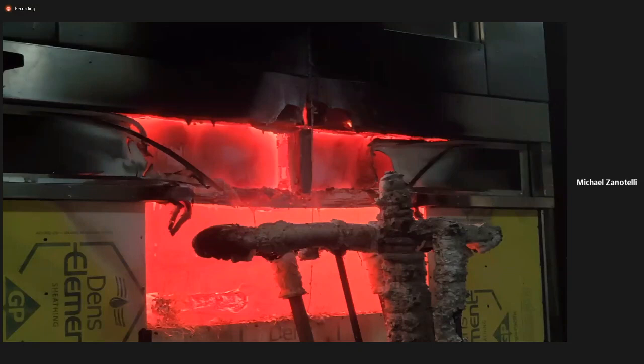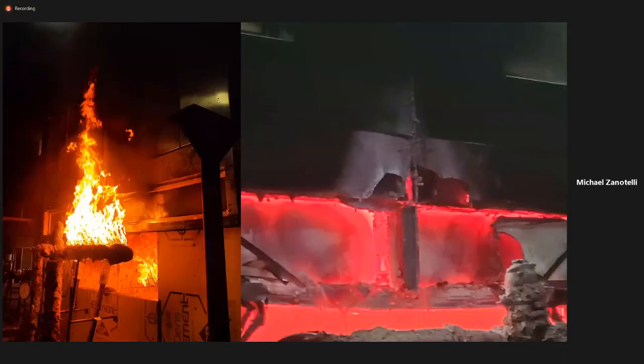Here you can see the impact of the ASTM E2307 standard at the end of the test. Critical components of the wall system have been lost and the assembly is glowing red hot. Here you can see the impact of the vertical framing system at the floor line and the anchor system in direct correlation to the location of the exterior window burner.